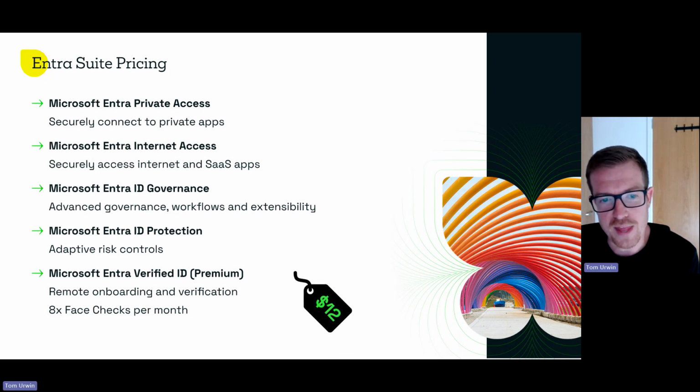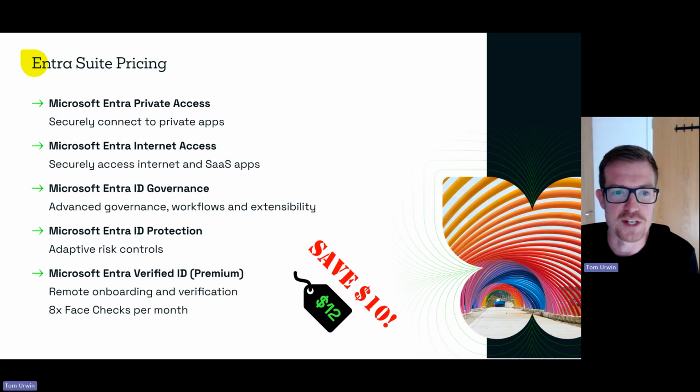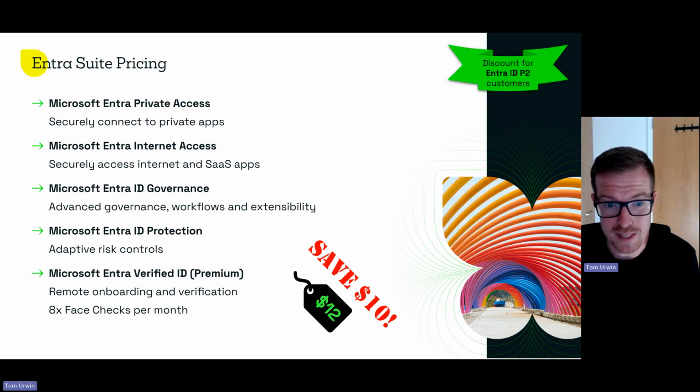So that comes in at $12 as a list price. That is actually a $10 saving on all of those individual features if they purchase it by themselves. Many of you are probably acutely aware of the fact that ID protection is not new. That is part of Entra ID P2 or E5. So if you have that already, there is a further discount to mitigate that fact. So $12 is the list price for all of this. There's a cheaper price. I believe it's about $9 list if you have P2 already. So something to bear in mind, but it's really good value if you're starting to make the most of all of these features.